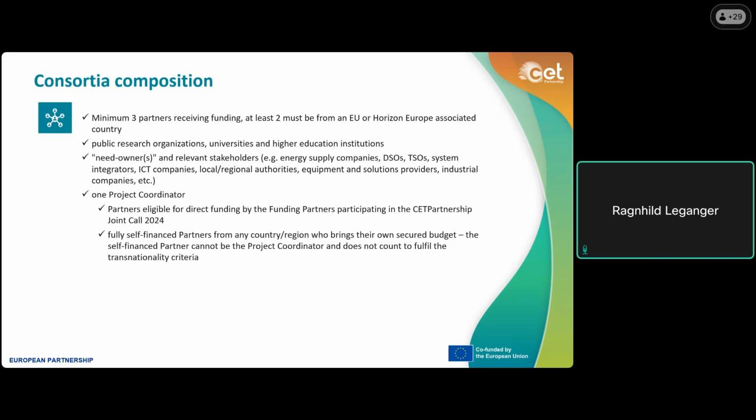You also have some who want to have municipalities, local and regional authorities involved. So make sure to read the core modules as well to see what partners they would ideally like you to cooperate with. It's also important that you have one project coordinator, which is eligible for funding from a funding organization. You can also have self-finance partners, but they cannot be coordinators of the project. And when it comes to self-finance partners, they do not need to adhere to all the transnational criteria, but they need to have their own secured budget to participate in them.